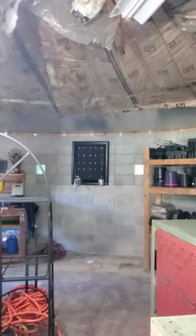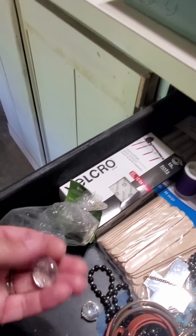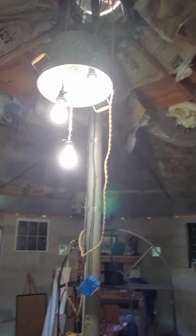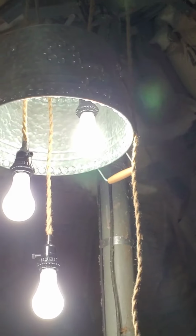these little glass stones here. I put some of those around. Oh, I just can't see. I put some on the inside and on the outside. Yeah, you can't see, the lighting's just not great.